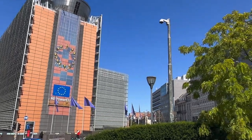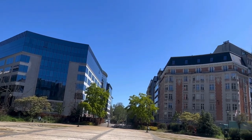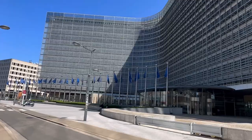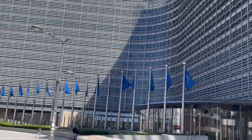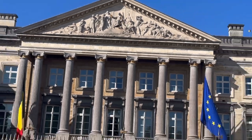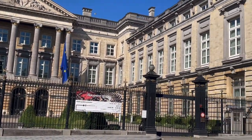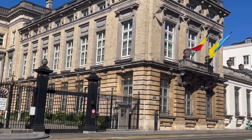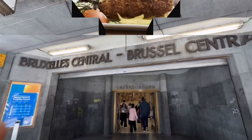Let's start from Brussels. Look at the area where they have their beautiful European Commission, the Belgium building. Look at the area. Isn't this beautiful? Look at the Belgium building itself. They are so nice here. I took pictures and videos there. And look at the Belgian Parliament House as well. See their Commission House, the Parliament House. It belongs to them. That is the Brussels Central Station.